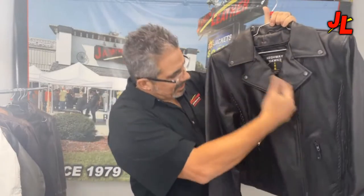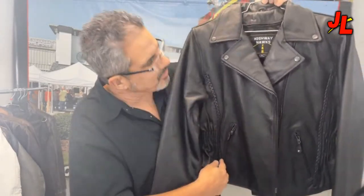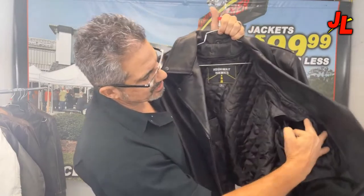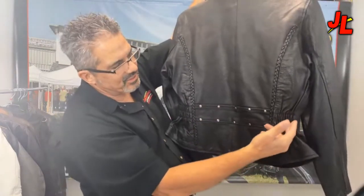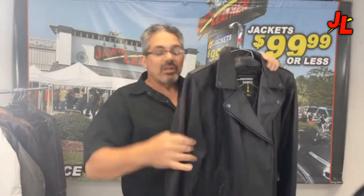It's got the snap-down collar, asymmetric front zipper, two front zipper pockets, as you can see here, braid trim for a little bit of decoration. It's got the zip-out liner as well. It's got an inside top-load pocket, as you can see here. And also, it's got the studding on the back to make it look a little more interesting. It's got the gathered leather elastic sides. That way, you can adjust it a little bit. It'll be a little more form-flattering as well. Really nice jacket for the price.